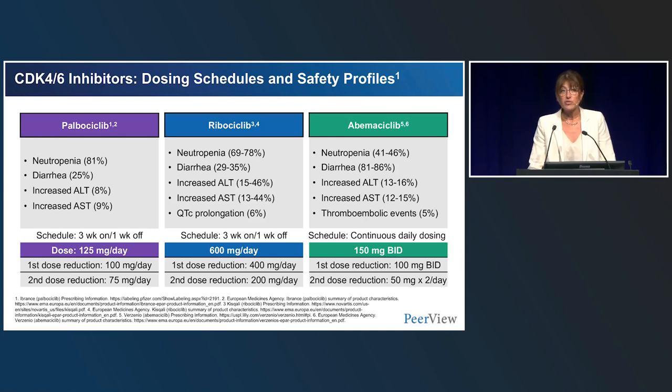And all of us, I think, decided on the basis of the safety profile, because what Matt highlighted on the different activity on the spectrum of the kinases has an impact on the type of side effects and also on the schedule of the treatment. So we have the continuous daily dosing, because neutropenia is not so problematic with abemaciclib, and we have the 3 weeks on, 1 week off with ribo and palbo.